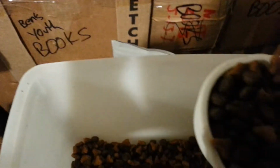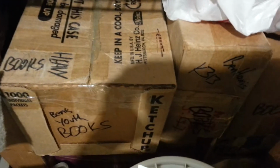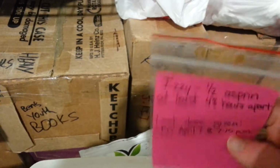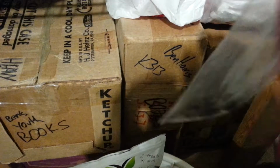So again, everybody gets 1/4 of a cup. It's just that Izzy is transitioning to a new food to help with her health. And so again, when it's time to give her the medicine, you can just drop it right on top of her food bowl, which is easier if you're not recording and you have both of your hands available.